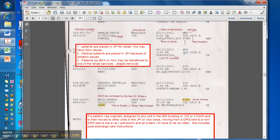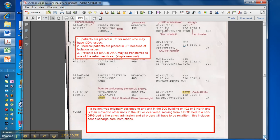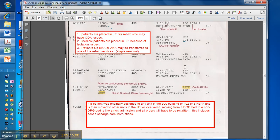So, this patient actually was one of our patients who had a below knee amputation and was transferred to rehab. So that's why this one is on here, and I want to point that out to you. This patient is on 2 South, and the bed is 2070 bed 1. Patients are placed in JPI for a variety of reasons. As I stated, this particular patient we did surgery on and then got transferred to rehab.